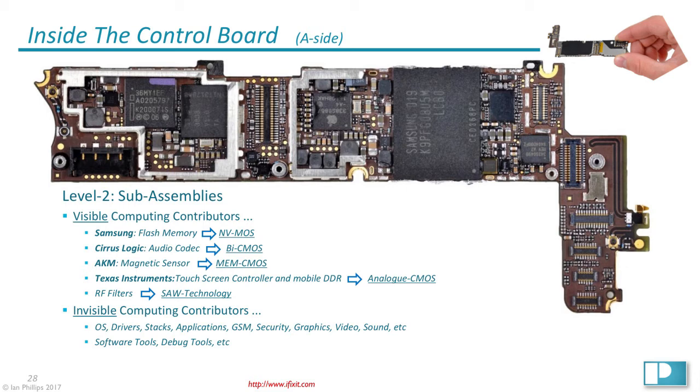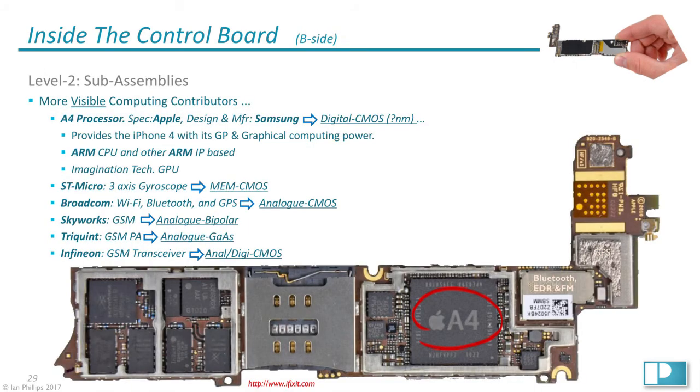And look at the technologies. Non-volatile MOS, BiCMOS, MEMS for the micro machines, analog CMOS, surface acoustic waves. Also all of these other invisible components: operating systems, drivers, stacks, applications, GSM. All of those things don't show on that circuit board. You can look as close as you like with the biggest microscope, but you won't see an awful lot of the components which have gone into there. And of course, that's only one side. The board has got two sides.